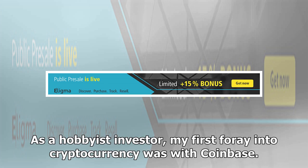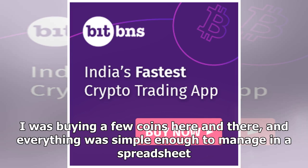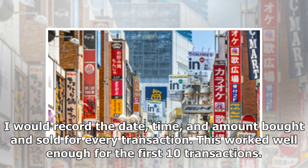As a hobbyist investor, my first foray into cryptocurrency was with Coinbase. I was buying a few coins here and there, and everything was simple enough to manage in a spreadsheet. I would record the date, time, and amount bought and sold for every transaction. This worked well enough for the first 10 transactions.